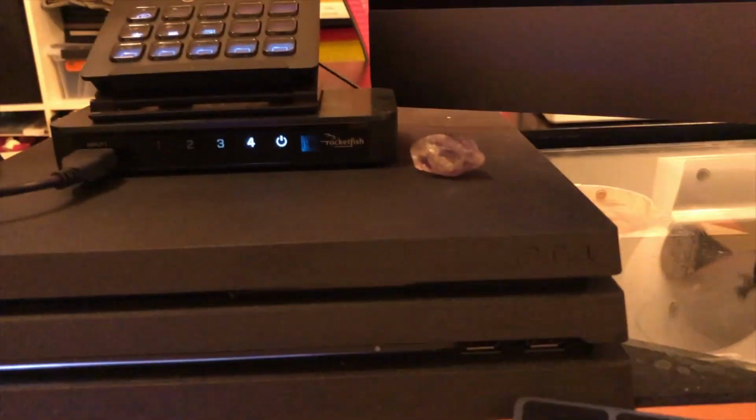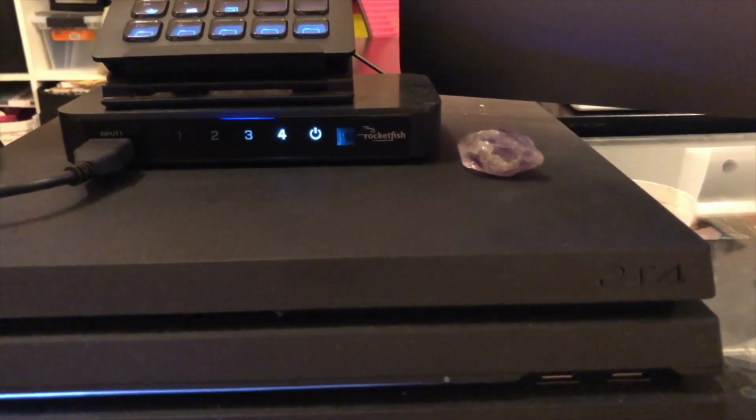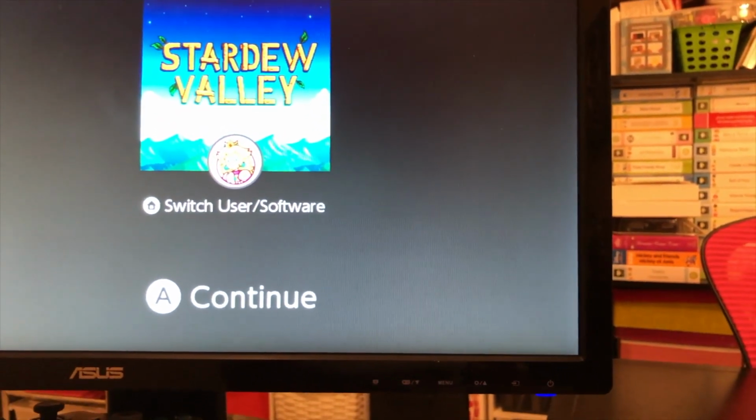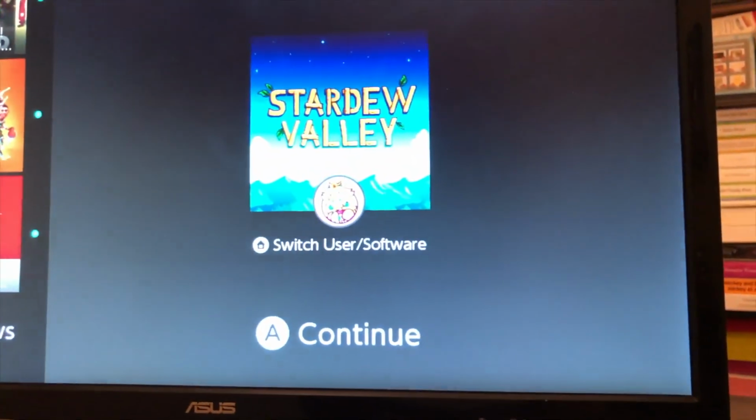The only problem is that it only has 4 ports. So if I get any more consoles, which I don't think I will, but if I do, I don't have enough space to add any more. So I'd probably have to get a second one. But as of right now, it's very easy to just switch it over to whatever I want to play, and then it'll pop up on the screen.